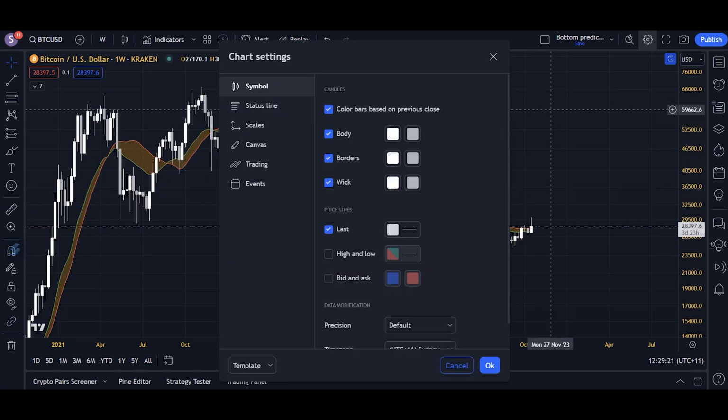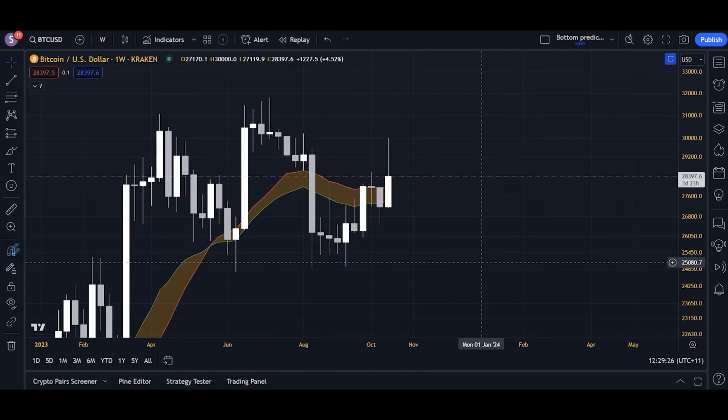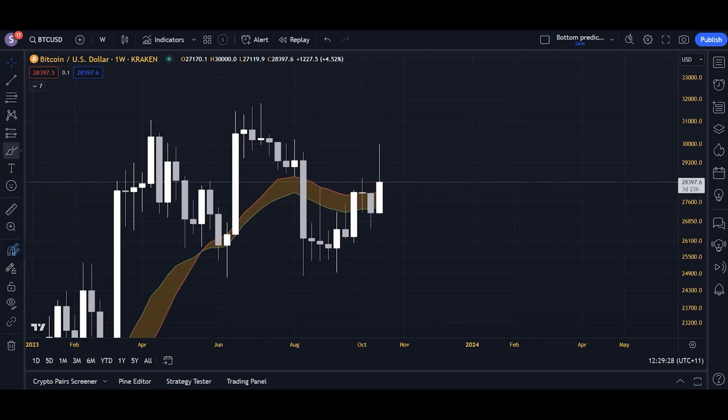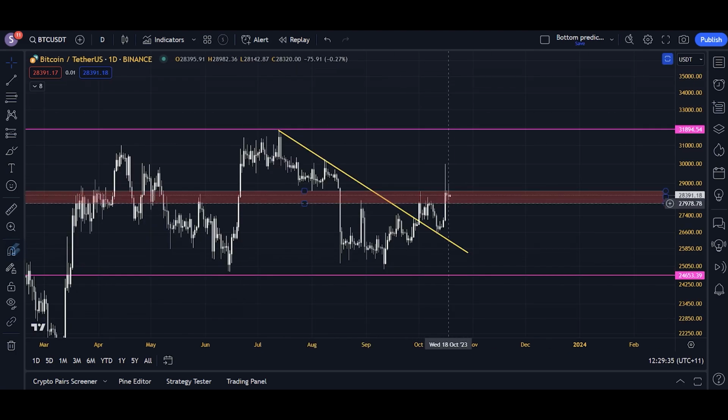But overall, we've got 4 days until the weekly candle close, and it's the bull market support band that we're really looking at. If we can close above this bull market support band in 4 days, which is sitting currently at around 27.9K, around 28K, basically conveniently at the bottom of this red box, right? You can say it's a coincidence, but in reality, TA is all connected. It's there for a reason.